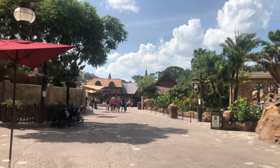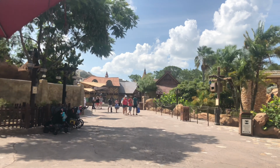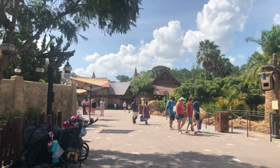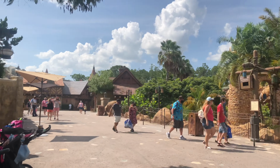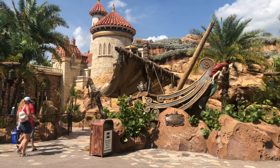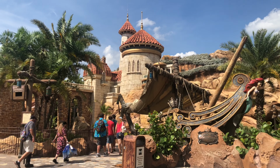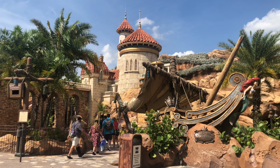I'm trying to stay in the shade here because it's a hot day at the Magic Kingdom. I think they said it was a high of 95. So yeah, there's the Little Mermaid. I don't want my phone to overheat and shut off.